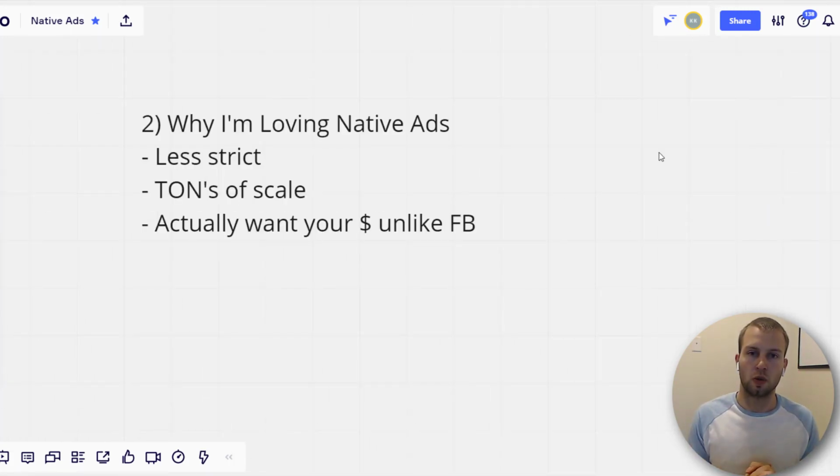So here's why I am loving native ads so far. It is a lot less strict than your Facebook or your Google ads. Because if you're running an offer that's a little on the aggressive side, and not like a super black hat offer, but just a little more aggressive, Facebook and Google could be very quick to ban your accounts. But with native, you can have reps just reach out to you and be like, hey, you're running this landing page a little too aggressive, or the offer or whatever. Like, they actually want to keep you on their freaking traffic source. And that's awesome. I love that.